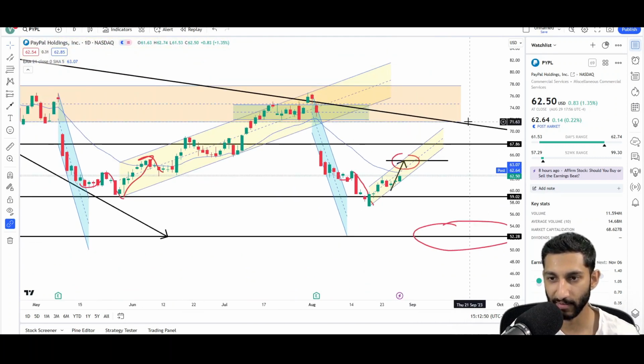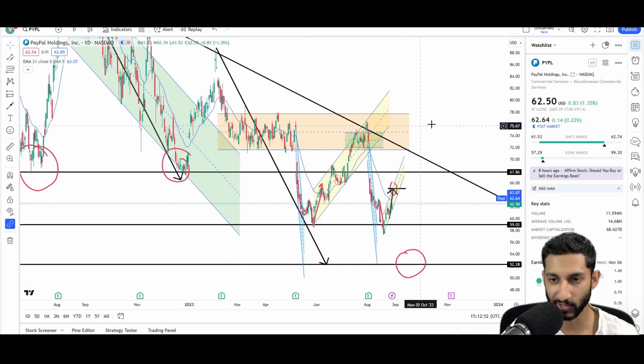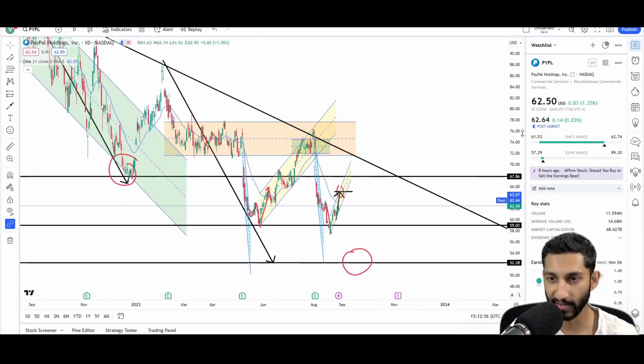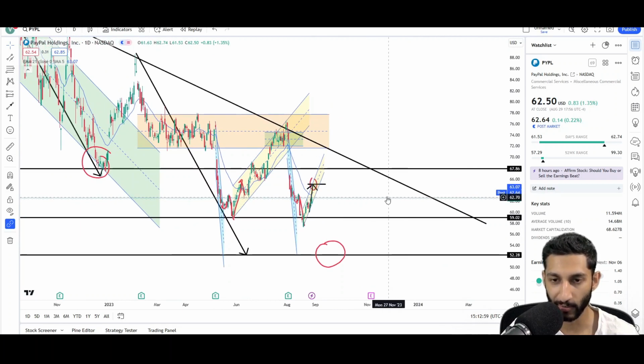If we look at the entire higher time frame structure, you can see that the stock is pretty beaten down lately, and there's a good chance it can still go down lower for three reasons. Why? Because the measure move target isn't reached at the $52 level.